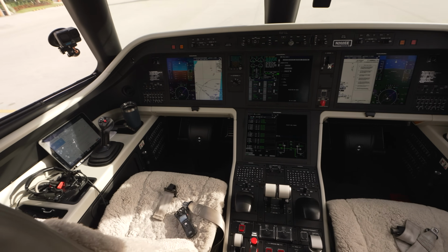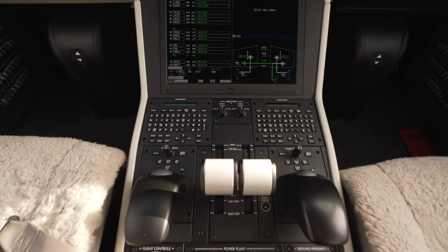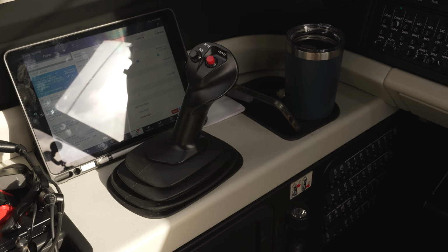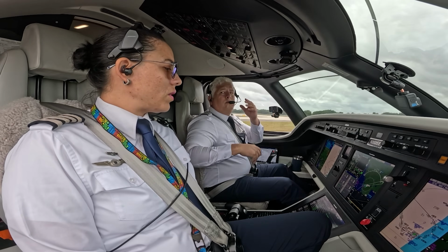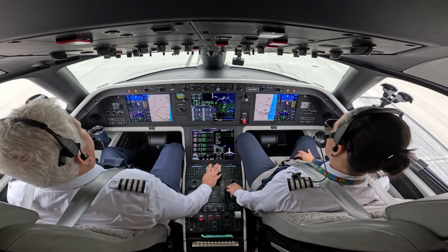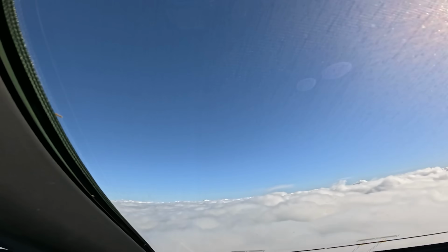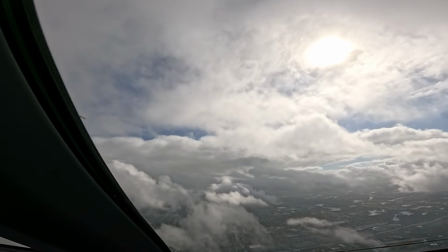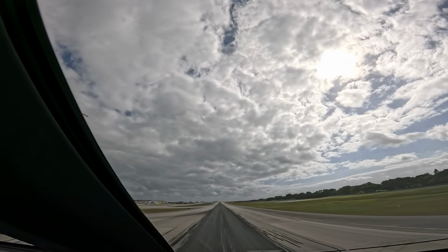The Praetor 500 boasts a modern cockpit with all glass and a side stick control. In this video, we'll talk to Leonard, and then two of the pilots from Gold Aviation are going to take us up in the air for a demonstration flight. It really was a treat getting to fly in this sleek airplane. So let's talk to Leonard and learn more about the Praetor 500 by Embraer.